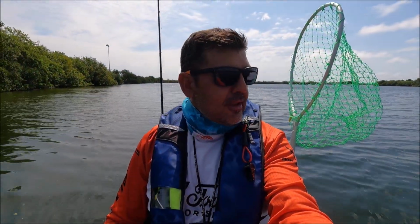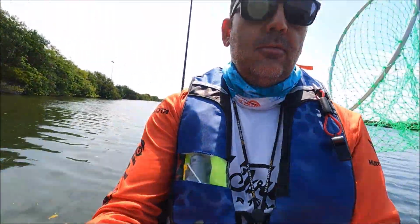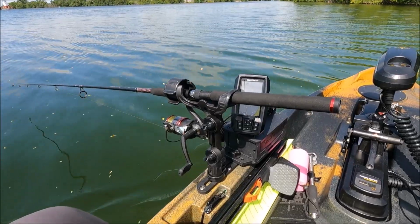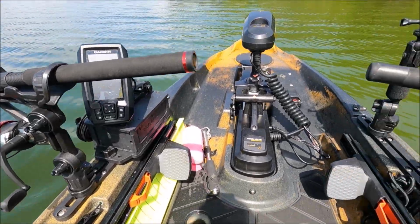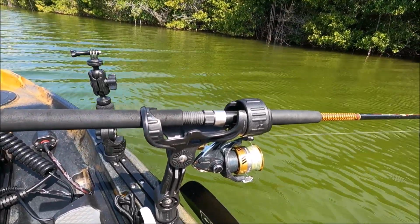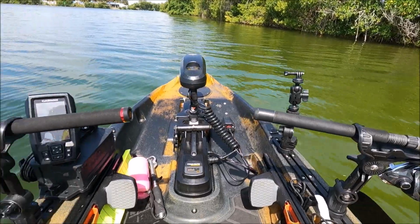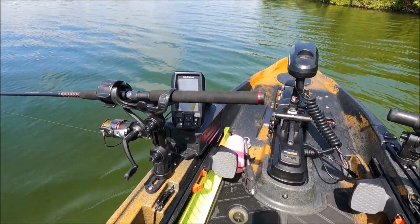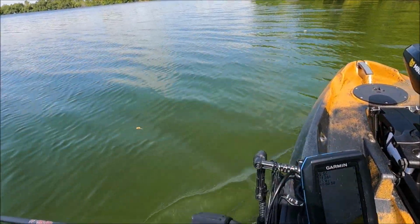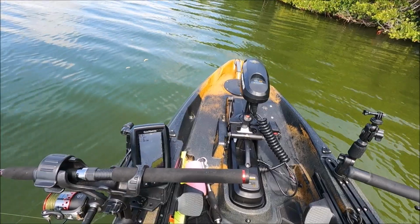It's almost 10:30. I'm trolling right now. One rod with the live shrimp, one rod with the paddle tail, chartreuse color. And I got my YakAttack rod holders right there, so I could actually troll nice and easy. I also got the YakAttack CellBlok for my fish finder, and the cold shoe as well, the swimming blade. That's for the transducer. So I love it, guys.